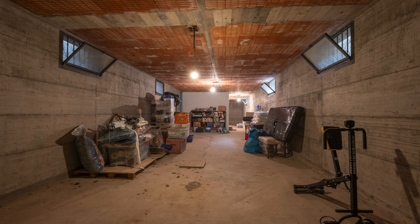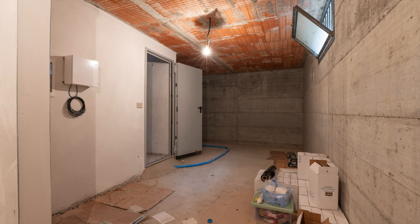Okay, let's move on. Now we're going to go to underneath the house. And here is a big space. It's the full length of the house. And here all you have is this big space and the heating room, the heating for the hot water.